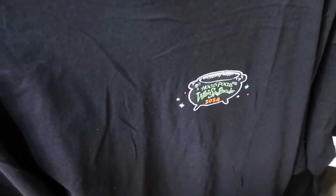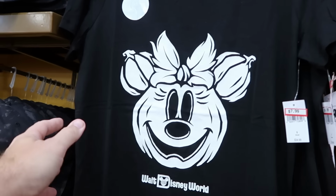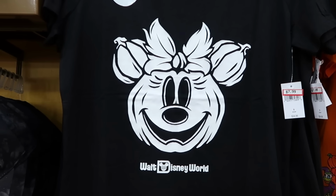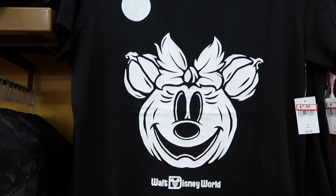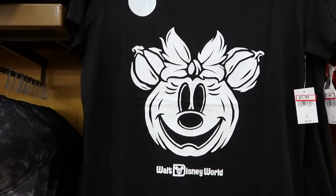On the front side though, you got the Witch's Cauldron with the Hocus Pocus Villain Spectacular. So many awesome graphic t-shirts for Halloween though. This one is the women's cut one that does glow in the dark with the Minnie Mouse jack-o'-lantern that says Walt Disney World at the bottom. They have that in a bunch of sizes. Only $8, marked down from $35.